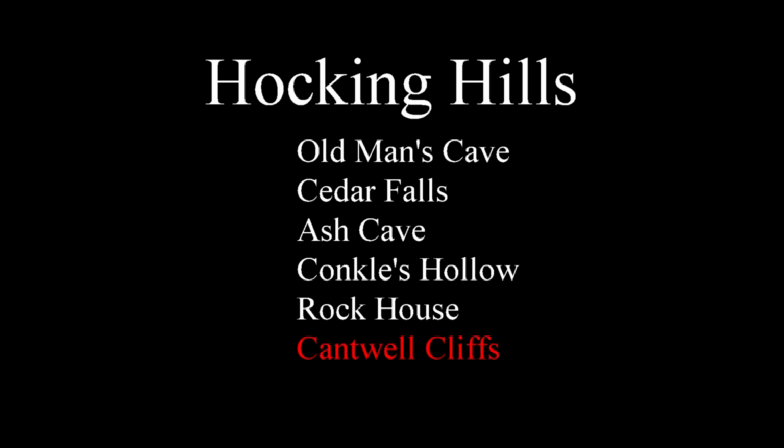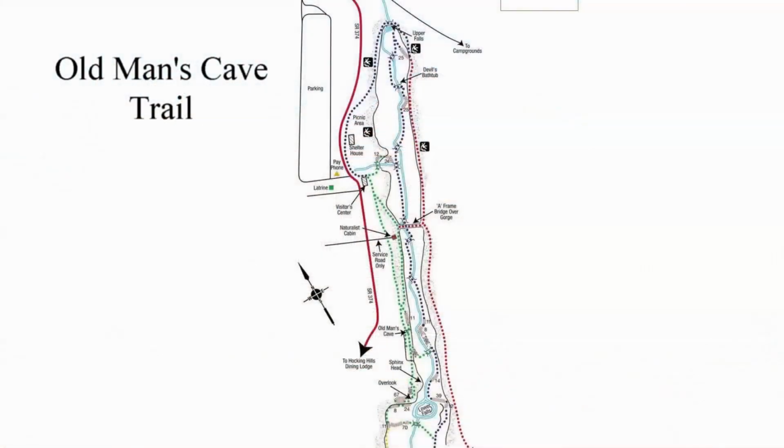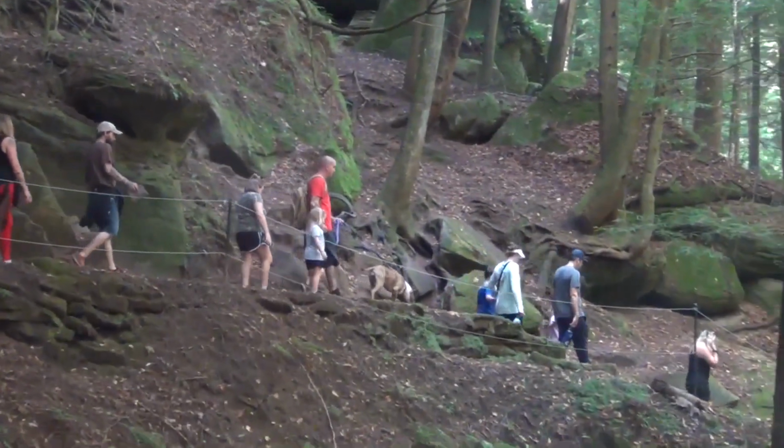Our first stop was at the Hocking Hills State Park Visitor Center, but we soon found out when we arrived that due to the coronavirus, the visitor center was closed. But maps of the hiking trails were laid out for the taking. Since the trail to Old Man's Cave started at the visitor center, we decided to start there.